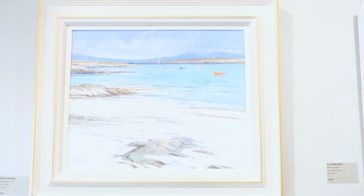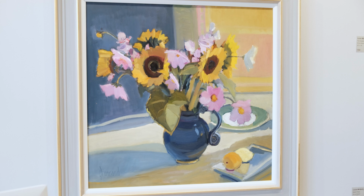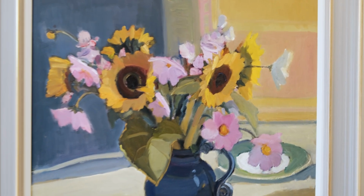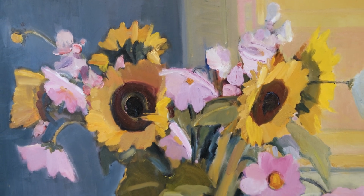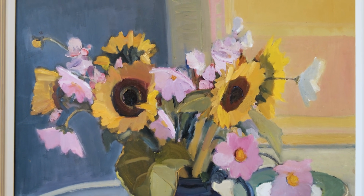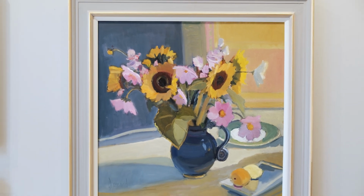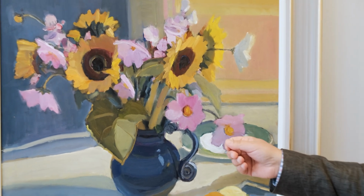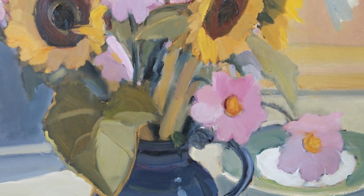Classic Scottish scenes. Moving to the right, Marion Drummond, we sold her Gertrude Jekyll roses. We sold another big one in the last few weeks, and this arrived yesterday. I just feel Marion, as usual, with her expert technique, has got the pinks. Tom, do you know the name of these flowers? Musk mallows.